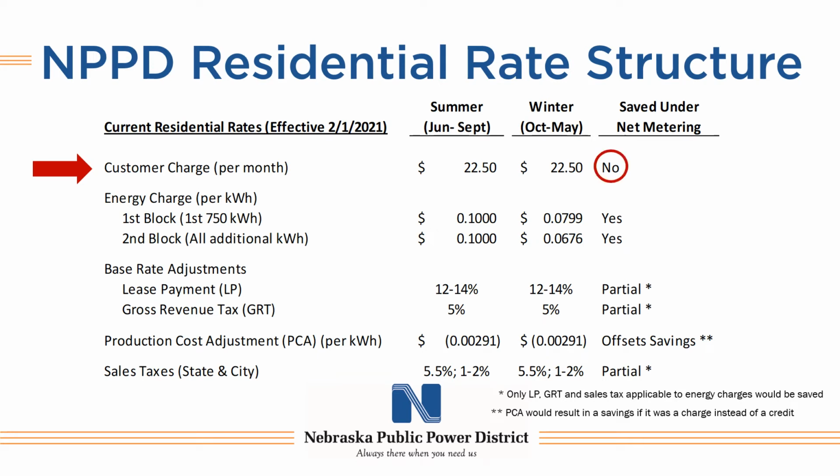The next charge is the energy charge. You will note that NPPD has a declining block rate in the winter. This means that the customer is charged a lesser rate for additional kilowatt hours used after the first 750 kilowatt hours of usage. Since energy charges vary depending on the number of kilowatt hours consumed, if solar generation is installed and its input is used to serve the electrical needs of the customer, NPPD doesn't have to generate the electricity. Therefore, the customer saves on the energy charges under the net metering, whether it's the first or second block.